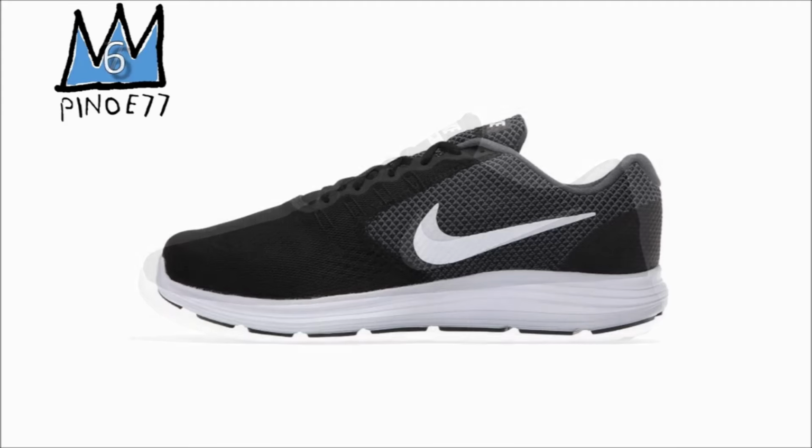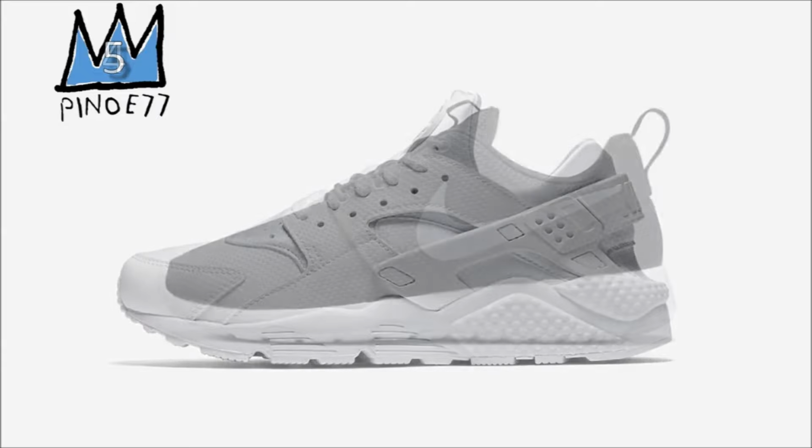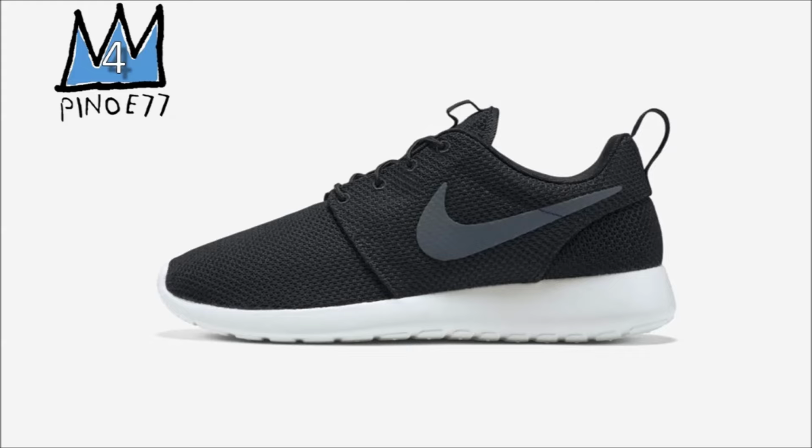At number 6, we have the Nike Revolution 3, and I have no idea what this shoe is, how much it sells for, or that it even existed. Number 5 is another Nike shoe, and it's the Nike Air Huarache. Now this one did surprise me as well. I realized Nike put a big push behind the shoe in 2015 and 2016, but I didn't realize it was moving units like this.